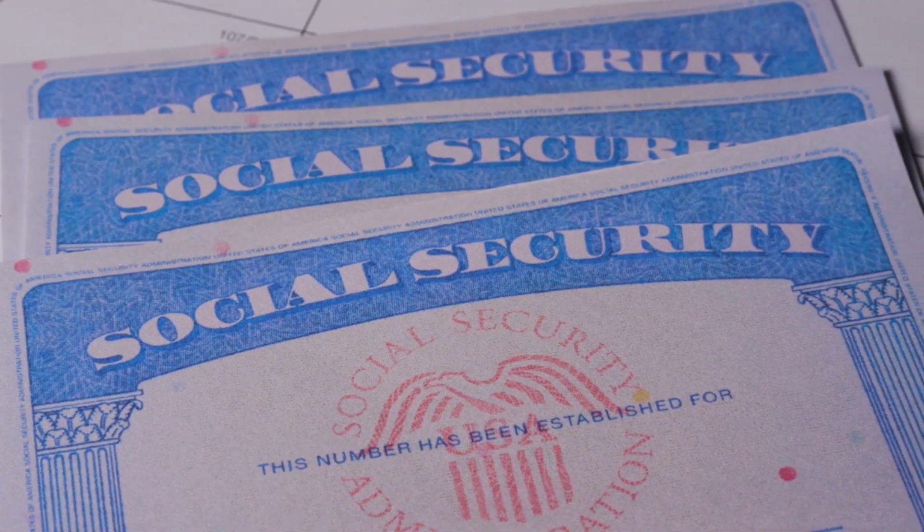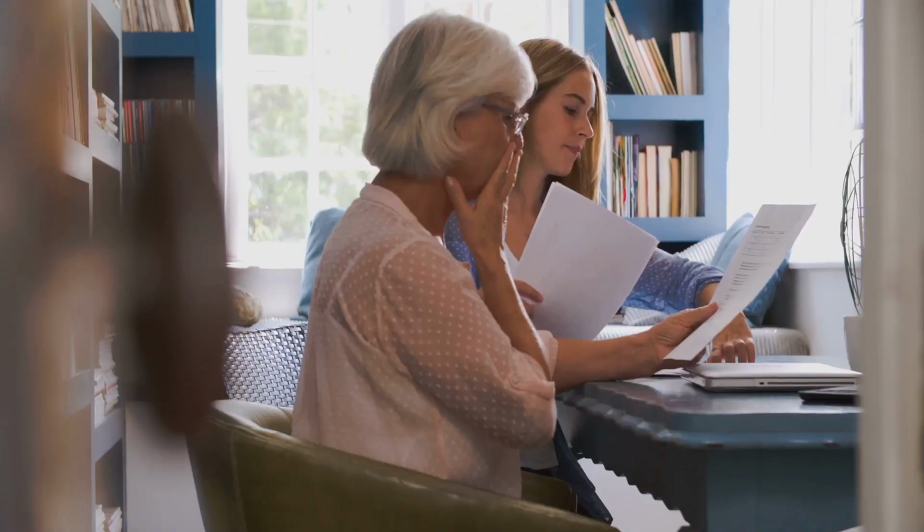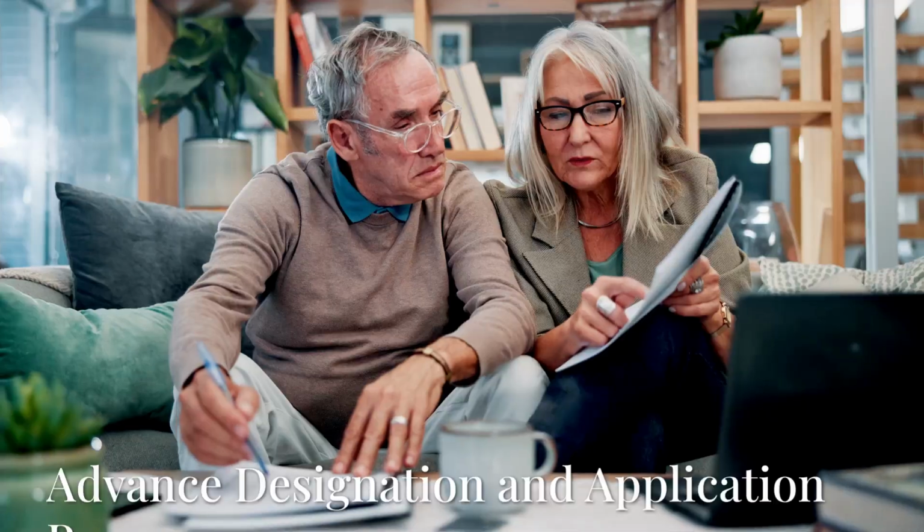A Social Security representative payee. If you must talk with Social Security on your parents' behalf, you really need to be a representative payee. A power of attorney document just won't work.